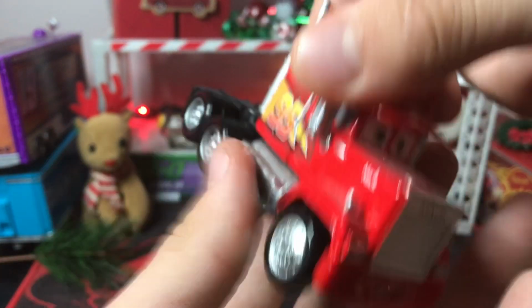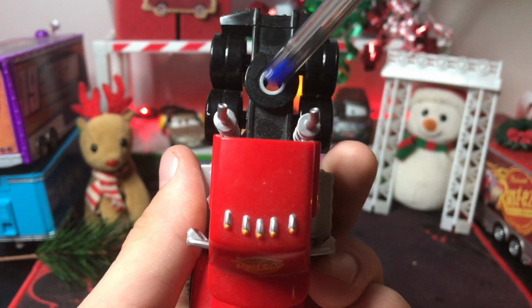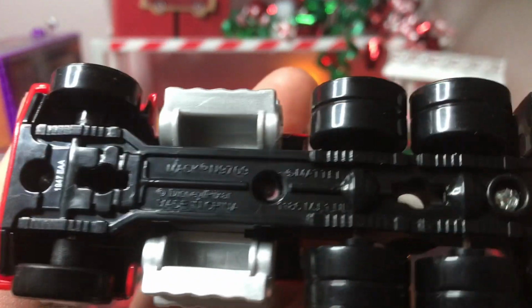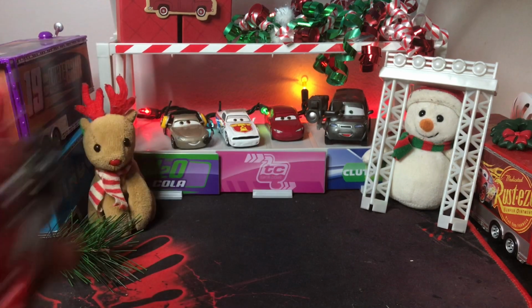And yeah, now here's the top angle, not too much from here. You're gonna see the hole going through it once again, where you can attach the hauler, and not too much on the top here. Let's look at the bottom of it. It's always something interesting. You can see this one is definitely made in China. Okay, well I think so far we're starting off with a good start with Mac, the classic one.